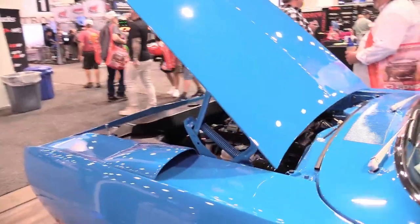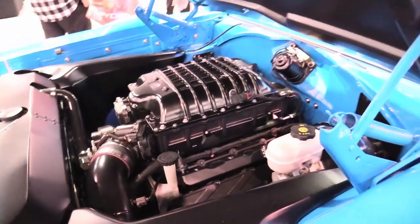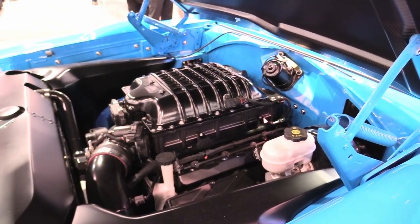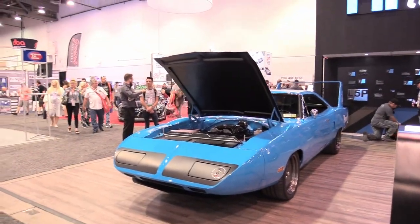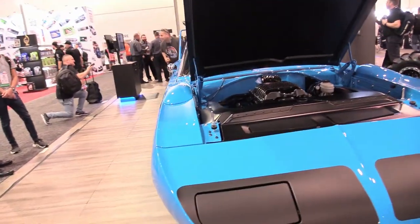We, of course, remember my buddy's Hellcat, friend of the channel, when we did the Hellcat oil change. That was a lot of fun. Oh, it's an advert for HB Tuners. Well, it worked because it definitely grabbed my attention. Oh my god, what a gorgeous car.